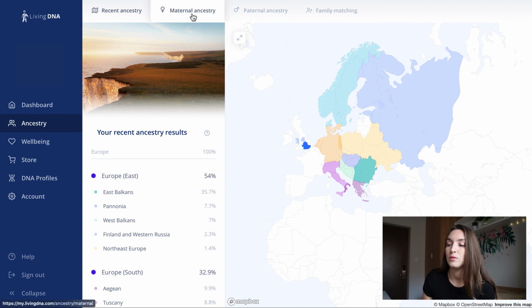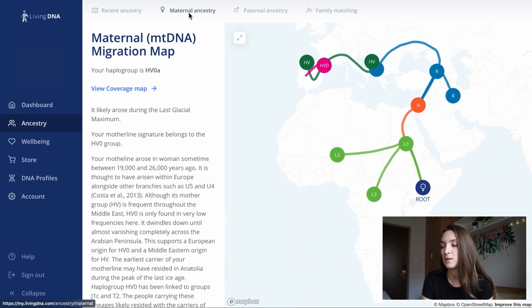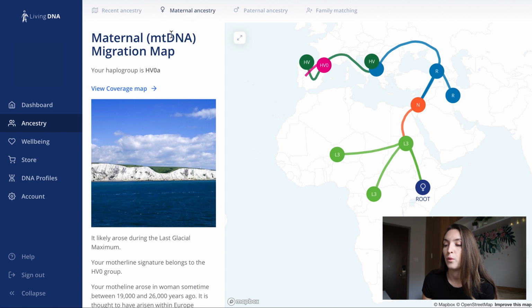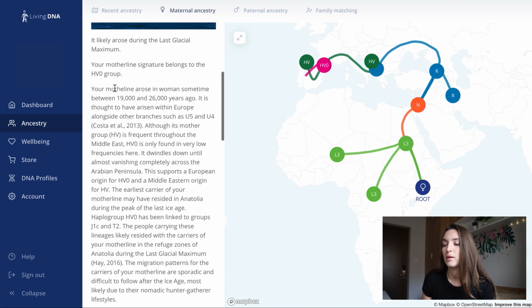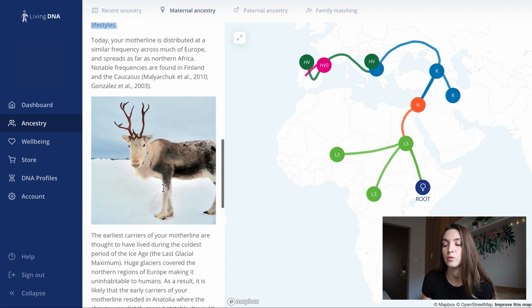But then we can also dive deep into maternal ancestry and paternal ancestry. So on maternal ancestry, we can see which haplogroup we belong to, and it says that we are part of the HV08, and you can see how your ancestry has moved around. And the website gives you a little bit more information about what this motherline haplogroup means, and gives you a little bit more information on the haplogroup itself.